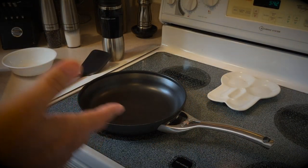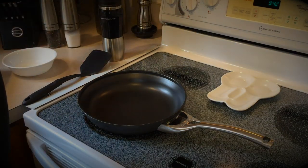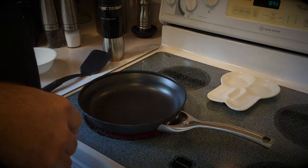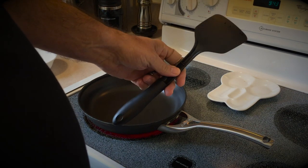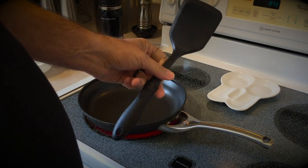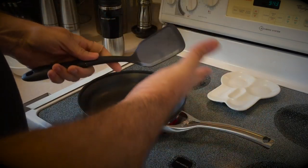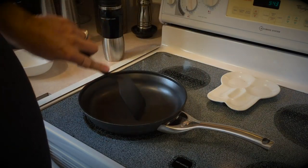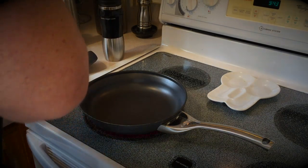Does anyone else have a favorite spatula? I do. You know, I have all these really nice Calfon spatulas and everything, but the one I like the most, don't laugh, this is from the dollar store, and I'll tell you what, if I lost this, I would cry. I would probably just go back and buy 10 more, because something about this particular one, it's the shape and the size and the angle, and it's perfect. So, you know, sometimes it's the cheaper stuff that works best for me.